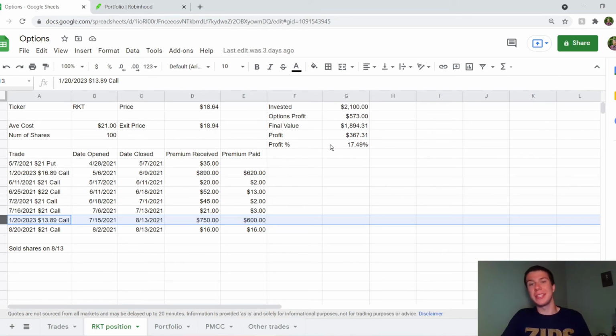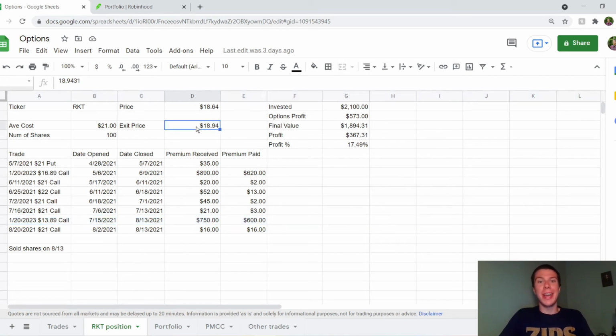It's not really 17%. It's probably somewhere around like 10%, which over 3 months I will take any day of the week. That is pretty good, and pretty good considering I got out of the shares at around a $200 loss. So overall, I'm generally happy with how this position turned out, but I'm also happy to be out of the position, because I basically didn't let any of my calls get assigned. I just kind of sold the shares when we had a big update after earnings. So overall, I'm pretty happy with how that went.